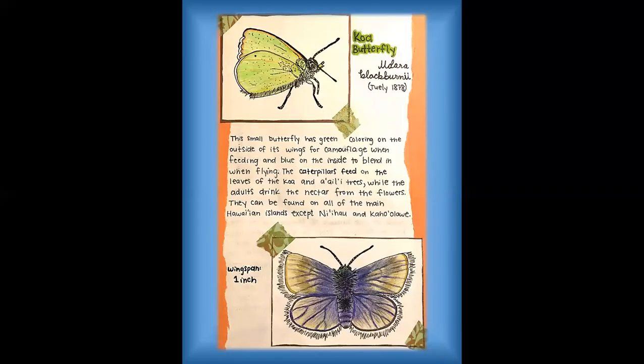This next species is one of 2 endemic butterflies to the Hawaiian Islands, and that's called the Koa Butterfly. The scientific name is Udara blackburni, and it was first described by Tooley in 1878. So this small butterfly has green coloring on the outside of its wings for camouflage when it's feeding. So when it's feeding, it's landing on plants, and its wings are straight up so it can blend into the leaves it's feeding near or standing on while it's feeding.